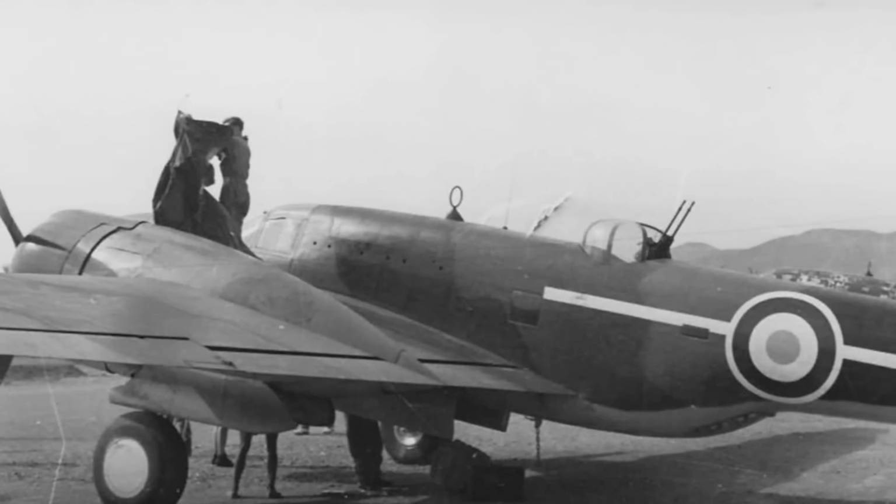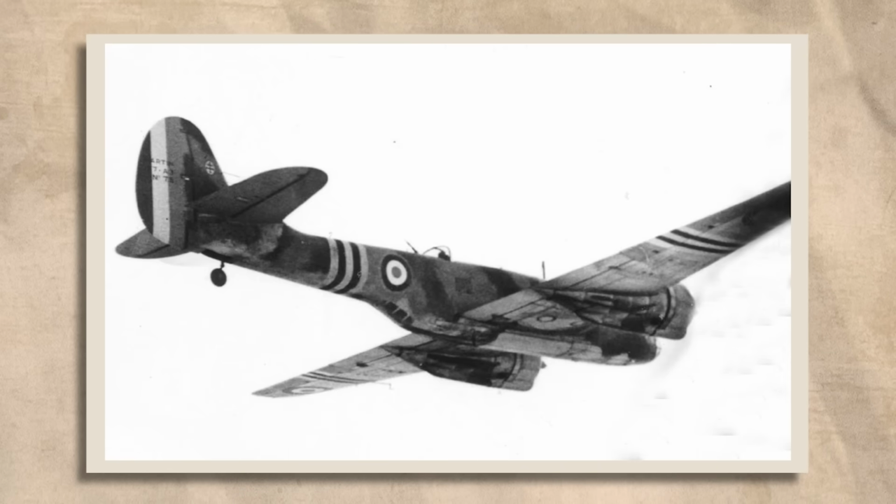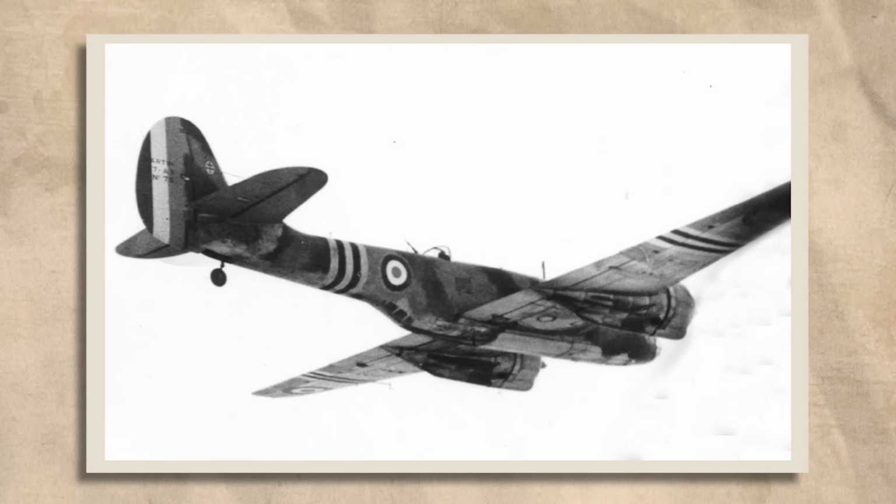Known by the French as the Glenn Martin Model 167A-3, the 3 standing for 3-place attack aircraft, the first crossed the Atlantic for delivery towards the end of December 1939. Their entry into service would be delayed and somewhat chaotic.